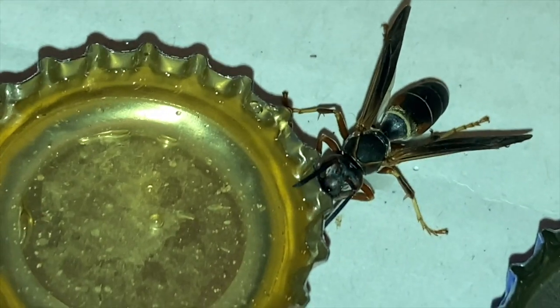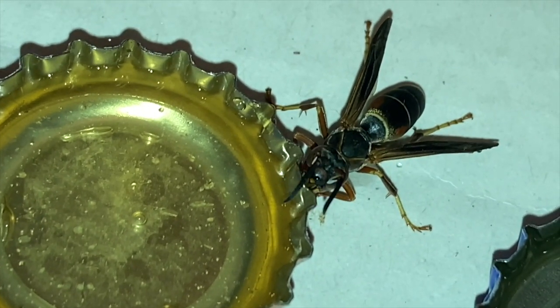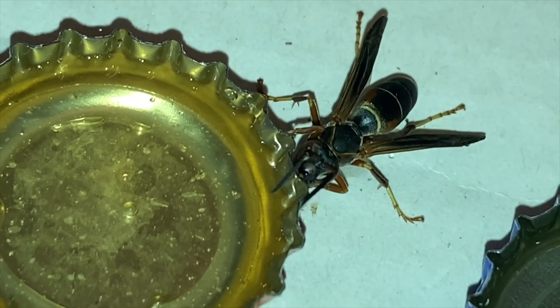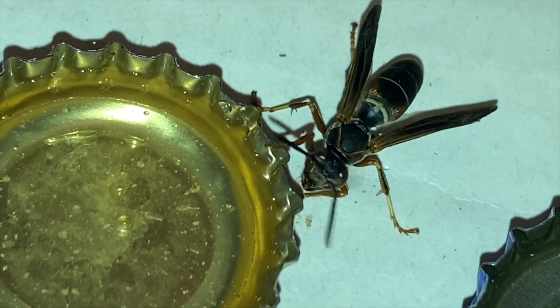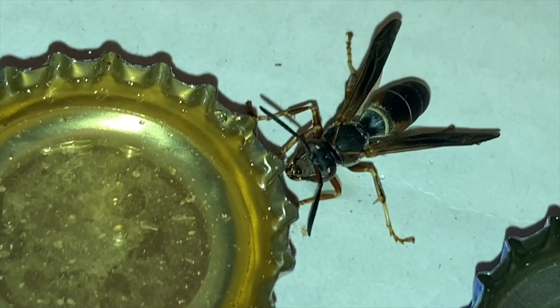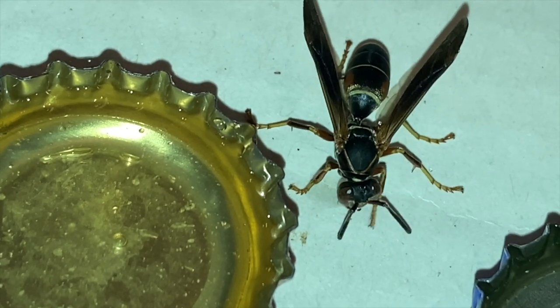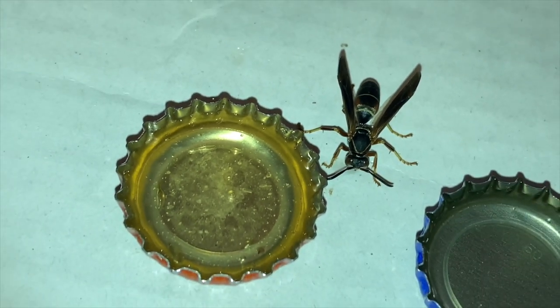Once they understand that the dish is food, because the dish is not a natural thing they would seek out for food. They'd look for flowers and nectar, so you have to teach them where the food is sometimes. They'll discover it on their own eventually, but when they're found in a semi-starved state like this one was, they need food right away. So we just sort of help them along and train them where the food dish is.